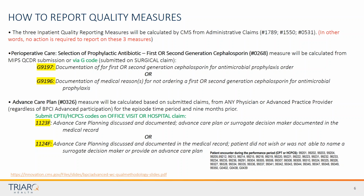The 2 that we have to worry about, now here's the detail. That's perioperative care, selection of the prophylactic antibiotic, very specifically first or second generation cephalosporin, and that's NQF number 0268. You can either submit via QCDR or via G-code on your claim. And here are the 2 G-codes.